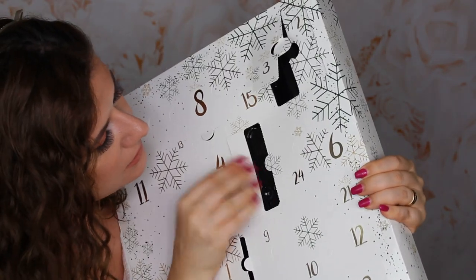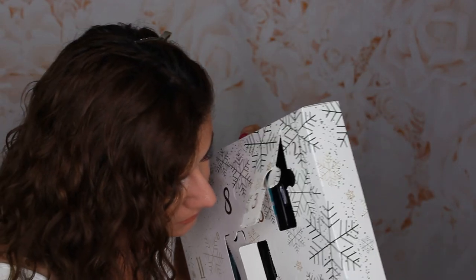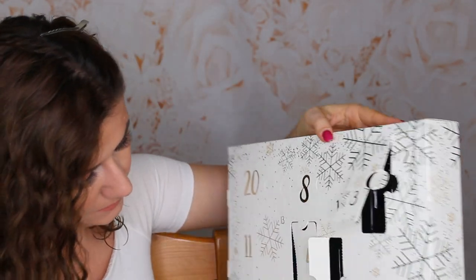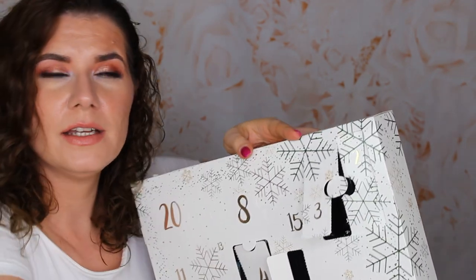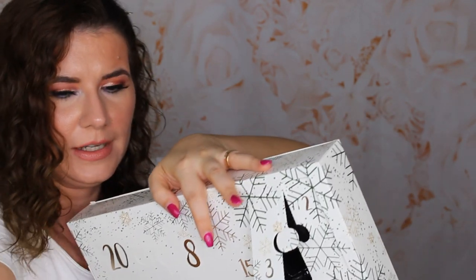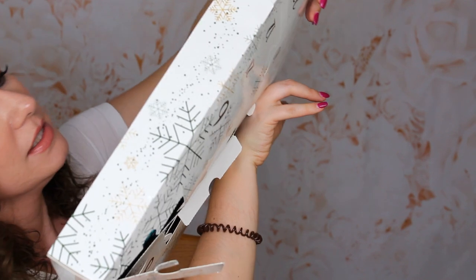And we have something else that disappeared. I think it ran away down here somewhere. Let's see if I can find it. Here it is. Come on. It's a nail.